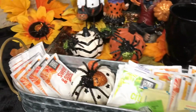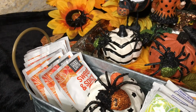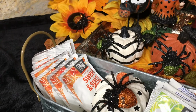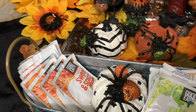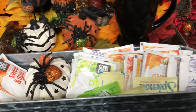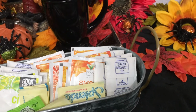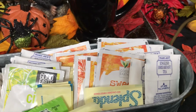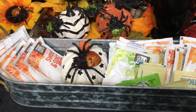This particular tea right here, the Good Earth, doesn't need any artificial sweetener. It's sweetened by itself, by the natural way. So I always have a bunch of that. And then people that want other teas, there's some black English breakfast tea, and of course here's some more of the Good Earth tea. Most of the Good Earth tea is what I try to drink because I don't have to use the artificial sweetener.